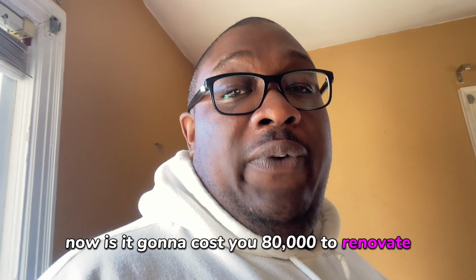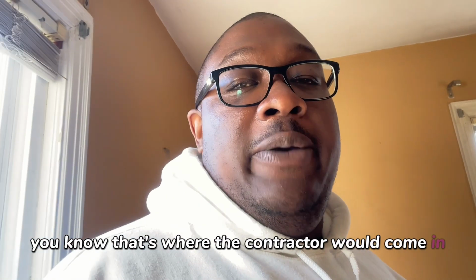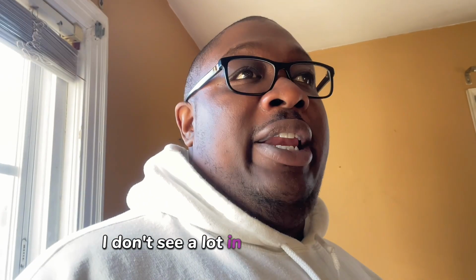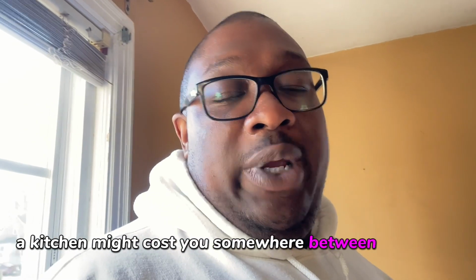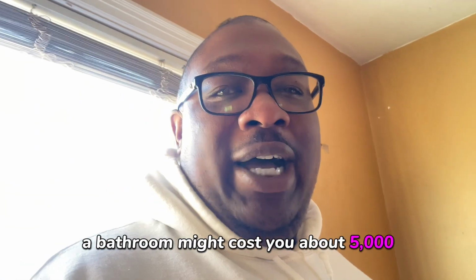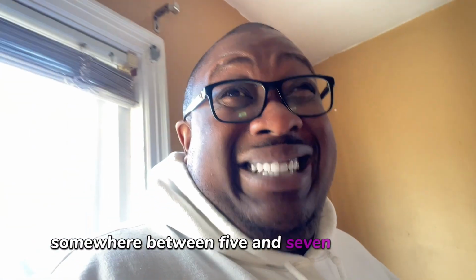Now, is it going to cost you $80,000 to renovate? That's where the contractor would come in. But being that I flip properties, I renovate properties, I don't see a lot in these properties, especially this one, that's going to cost you $80,000. A kitchen might cost you somewhere between 10 and 20, depending on how nice you want it. A bathroom might cost you about 5,000, somewhere between 5 and 7 at the most.